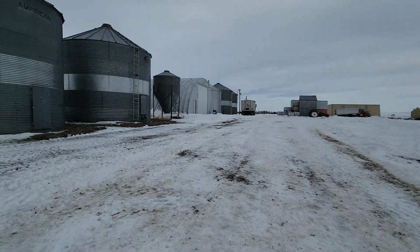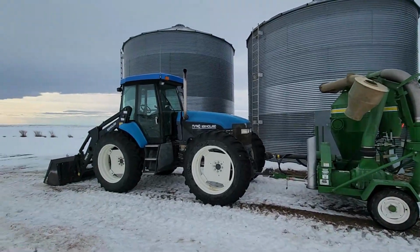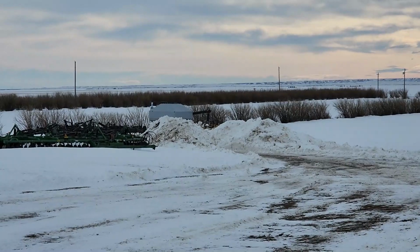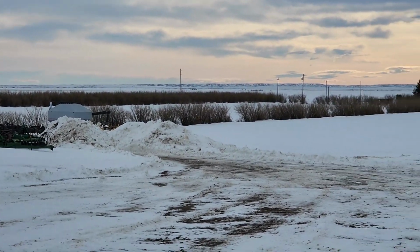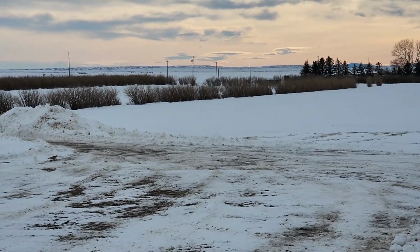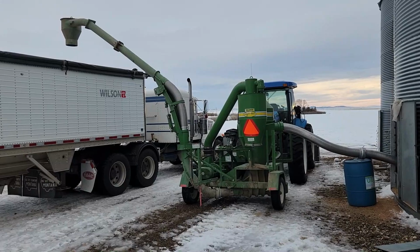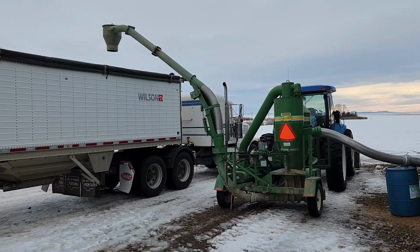Got a bunch of snow moved this morning. I got the Willinga out of the shed, still got to get it all set up though. And yeah, you can see we got a few large piles of snow down there. So yeah, lots of snow, but hopefully we got enough of it moved that we can actually have a little traction with the semi now. We got the grain vac set up, we got the semi pulled over here, and we should be all ready to go now.